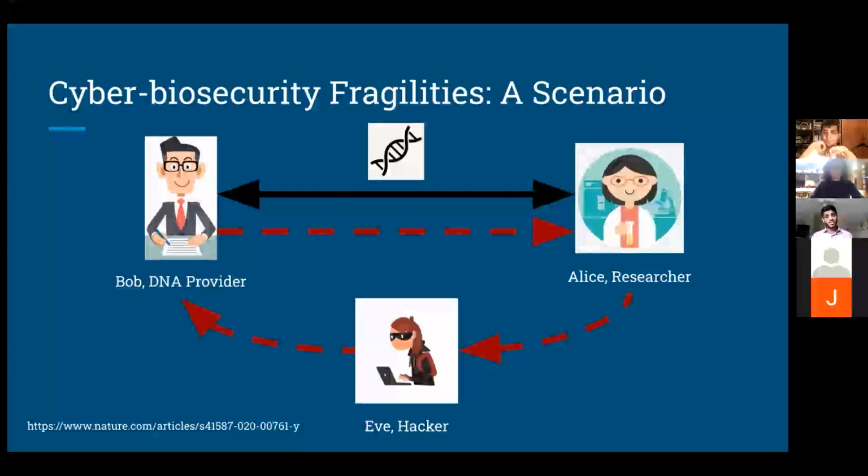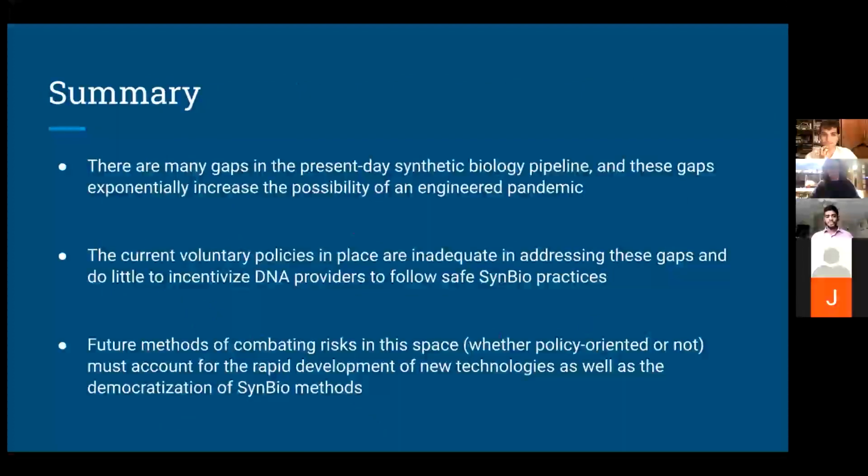So Bob would synthesize the harmful sequence, and then he would send it back to Alice, represented by the red arrows. Now, Alice can also try to check to see if the sequence is harmful, but Alice's check will be fruitless because Eve has already infected her computer. And this is not just a scenario. It is actually a reality that researchers have proven that there are gaps in the IGSC's harmonized protocols, the screening mechanisms that exist today. Researchers have shown that such a cyber biosecurity attack would be possible. And so this points to something that we need to consider when implementing future policies in terms of cyber biosecurity. And with that, I'll summarize the main takeaways for my presentation.